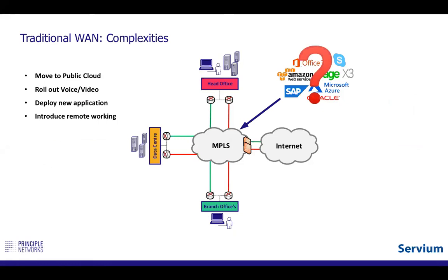And when we do want to roll out an application, we need to make changes to those configurations, such as QoS policies across the network. That's a manual process of someone logging onto the routers, which takes time and costs money to deliver. Again, it shouldn't be that way. These processes should be automated.